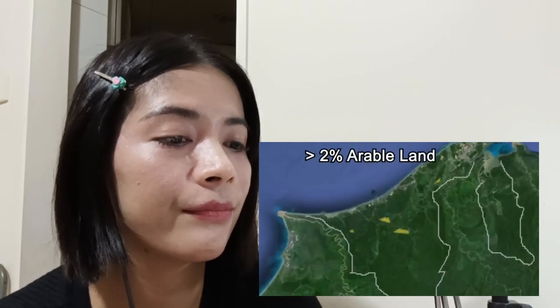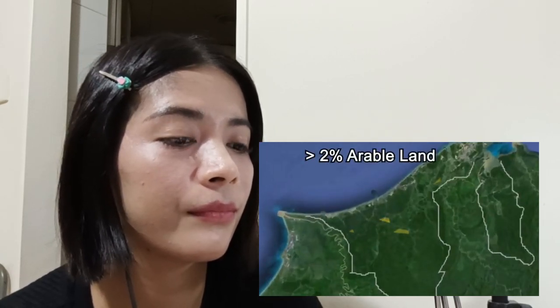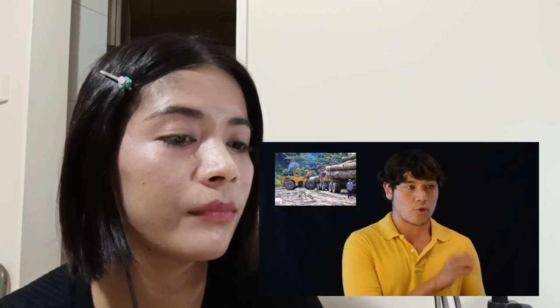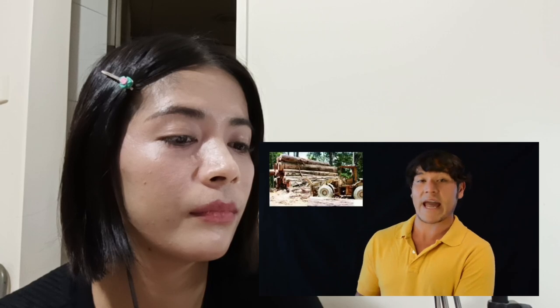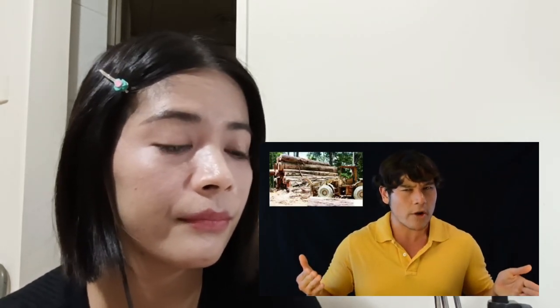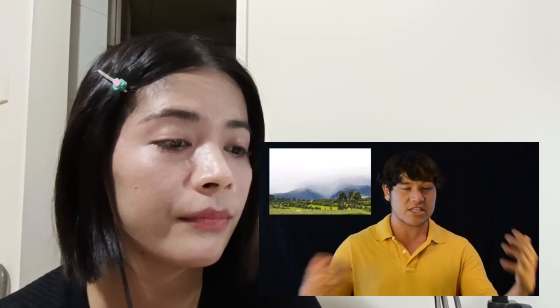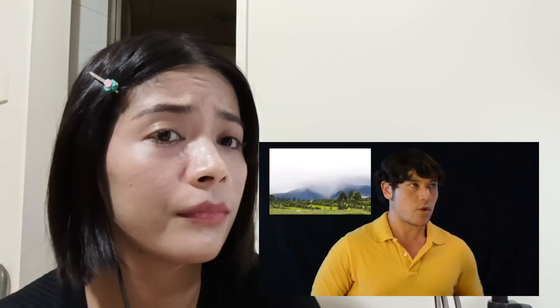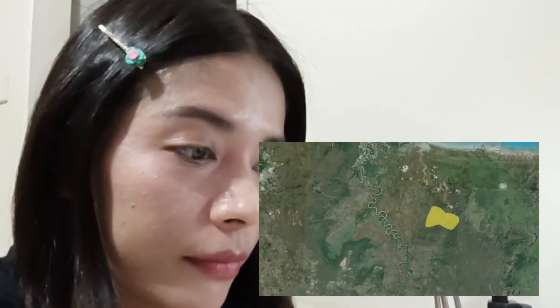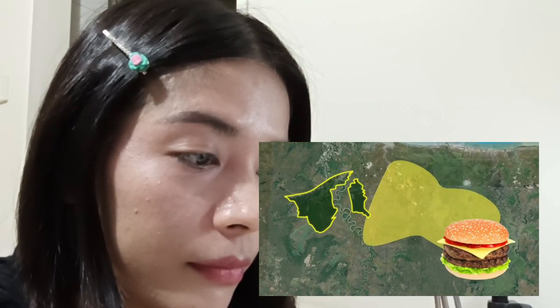Despite the abundance of untouched wilderness, less than 2% of land is arable and used for agriculture. Forest reserves and national parks make up about half of the entire country's area. The production of timber as an internal resource actually accounts for more revenue than agriculture in the country, which is weird because Brunei actually has amazing fertile soil. This means that the majority of food has to be imported into Brunei from various neighboring nations like Japan, South Korea, and China. Once again, even though they have very fertile soil. Brunei's government even owns a cattle ranch in Australia, larger than the size of their entire country, which supplies most of the country's beef products.